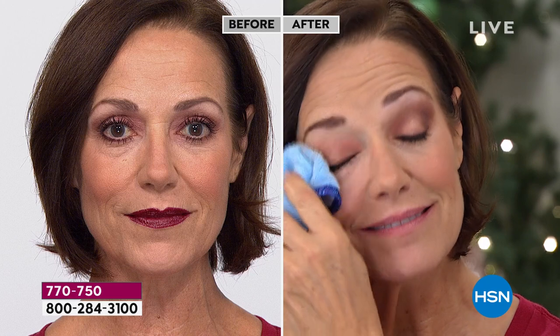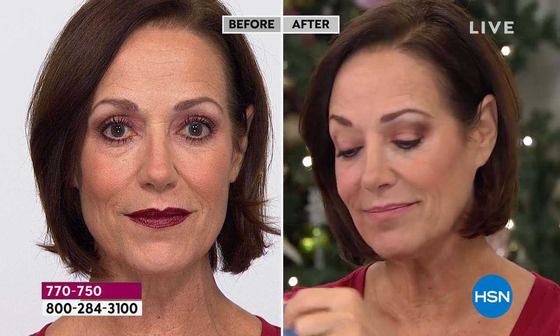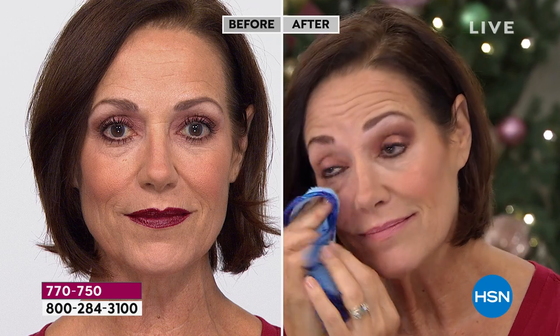Upwards to 20 million, and I want you to think about this, 20 million makeup wipes a day are thrown in the trash. 20 million a day. Well, that's because you don't just use one if you're taking off your makeup. You tend to use, what I would use, like 5 or 6 if I had to get my makeup off with a makeup wipe. Absolutely.